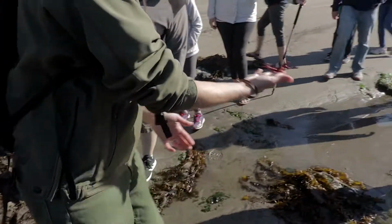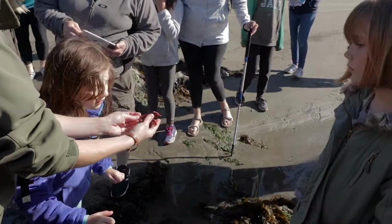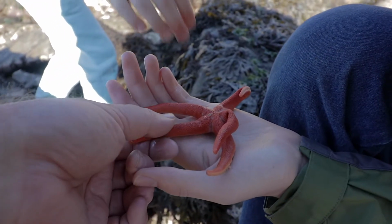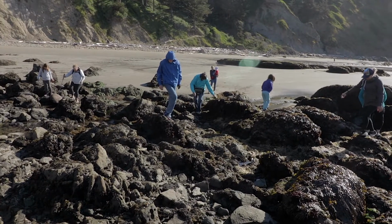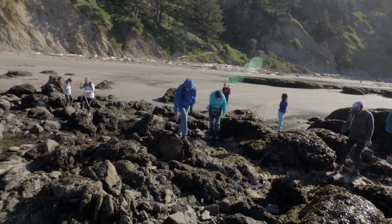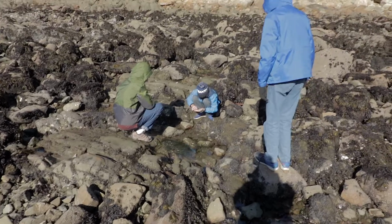So this is a blood star. This is different than the type of sea stars we've normally been seeing. Yeah, cool. Can I hold it? If you find a really big one, I want it. Those are the fish that will spend their entire lives living in these little pools. They'll swim around when the tide comes high, and then they'll snip their way back.